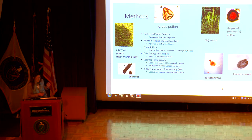We also screen the larger parts from the core sediment sample to look for things like foraminifera or plant parts, stems and leaves and seeds. That gives us a species-specific answer because, for example, most grass pollen looks alike. It has 1 pore, like this one. Although Phragmites is much smaller, and we're working on separating the Phragmites.